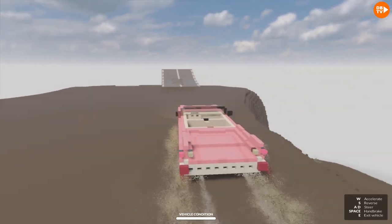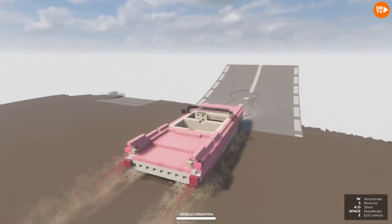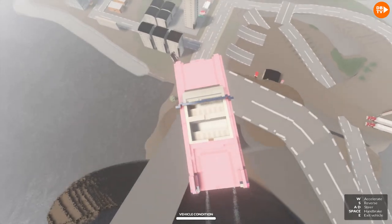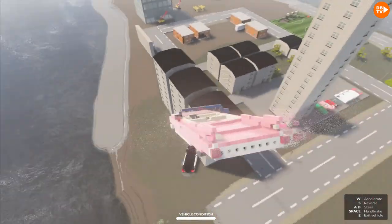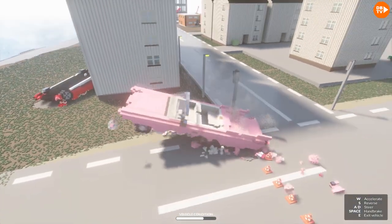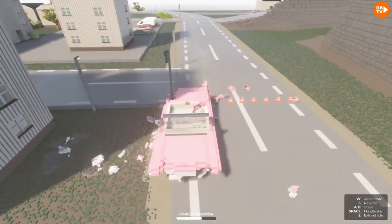Like this is your convertible. This is not, it's too slow. What do you mean it's not? It's going perfectly. Junebug, we didn't plan this out. I didn't know you would be jumping off a cliff. Oh my God. Okay, let's go.